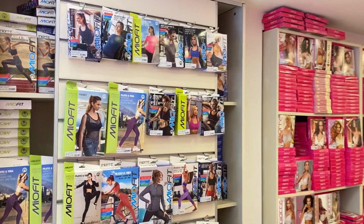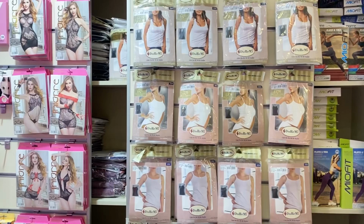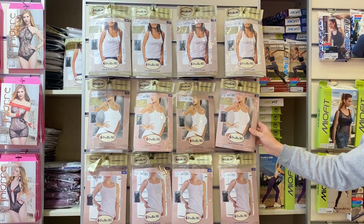I'm trying to figure out what this is. And this tank top. How much? They always have to do that, by the way. They never know the prices. $2.4. Only one piece. Okay.